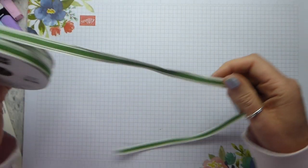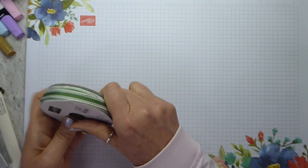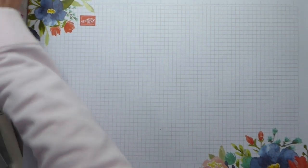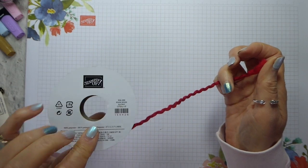Really lovely. I mean, all the ribbons this year are just amazing. So garden green stitched, and this is on what I would call an ivory background, so it'll go perfectly well with either white or vanilla. But that's garden green. Then we've got the curly ribbon, which is, I want to say, in real red, yes.